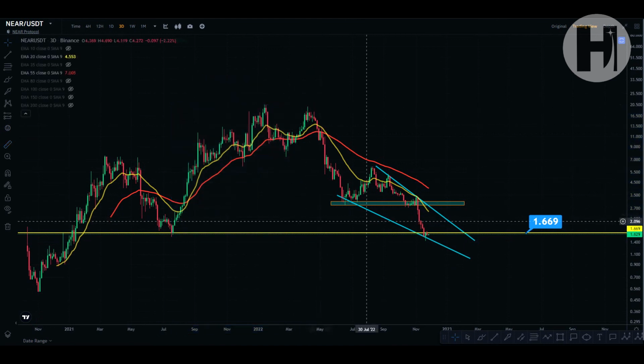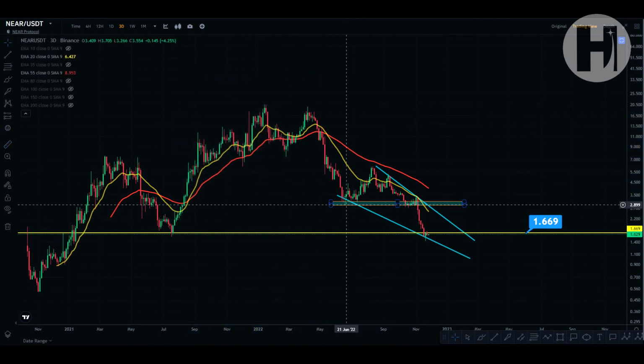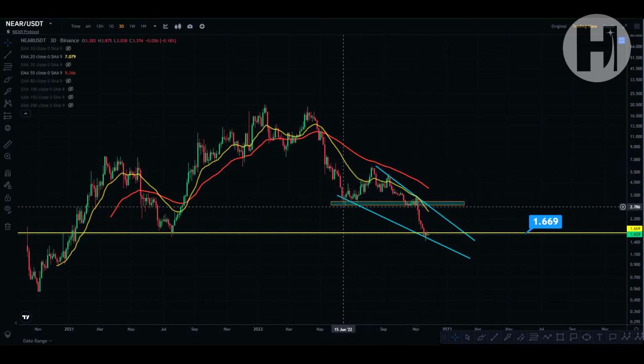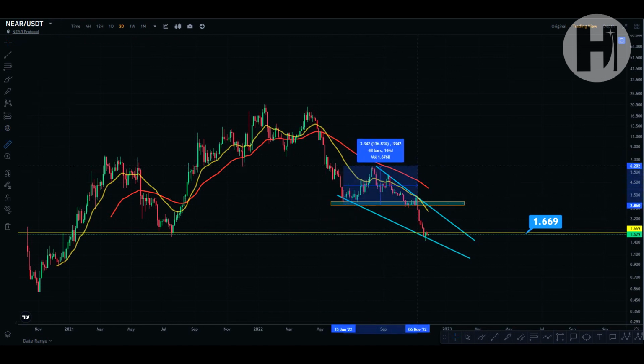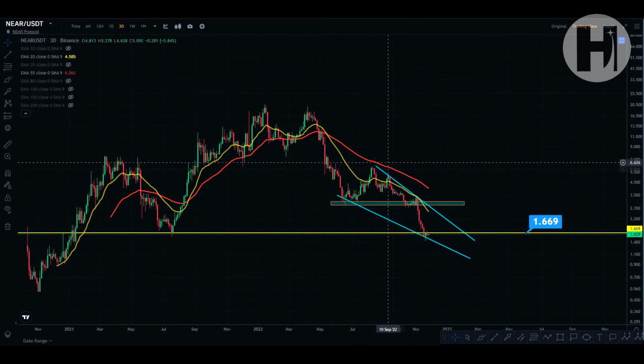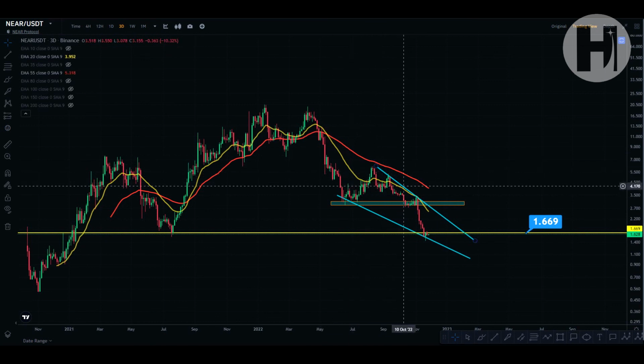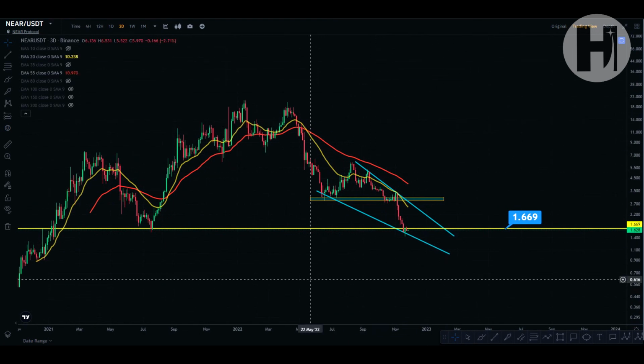Look at this move here. 112% in a bear market. NEAR did 112% in a bear market. That was crazy, the move it had from June to August. That was an incredible opportunity for you to make money. So yeah, you just have to be smart about this.